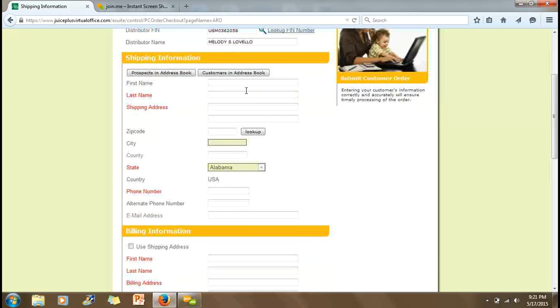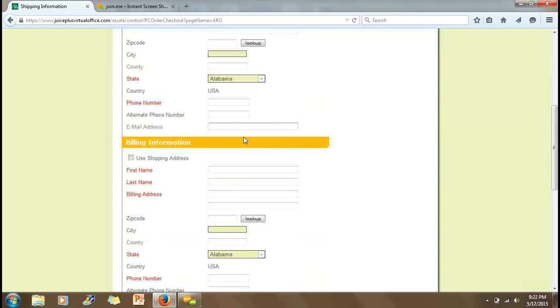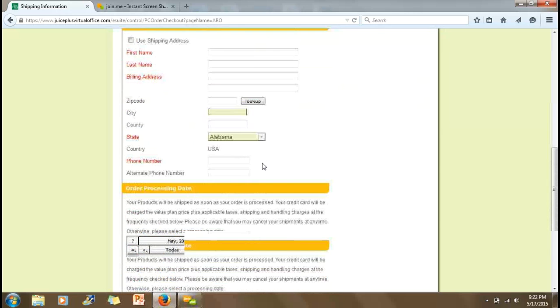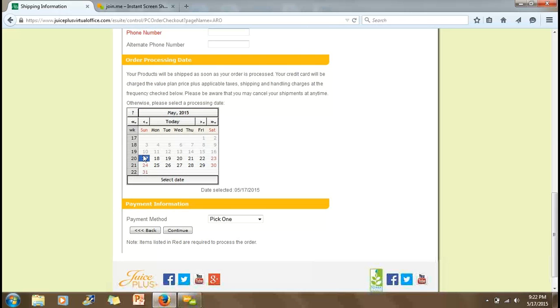You want to put in their shipping information, their billing information. Sometimes they're the same. You can click this box if so. The processing date. So typically that's the day that you put it in, unless somebody says, hey, I get paid on the 22nd. You could click the 22nd, and the 22nd is the day that we would bill the customer and the day that the product would ship.